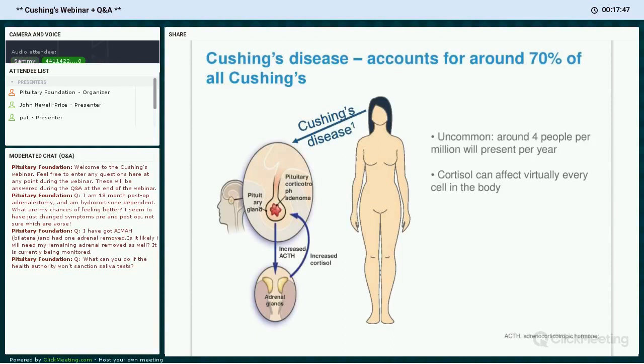It doesn't appear to matter whether you are living in the UK or elsewhere in the world. There doesn't appear to be much of a difference between different ethnic groups. Sorry, not common, it's fairly consistent across the board for all these different types. And because cortisol affects all the cells in your body, you have these widespread effects.